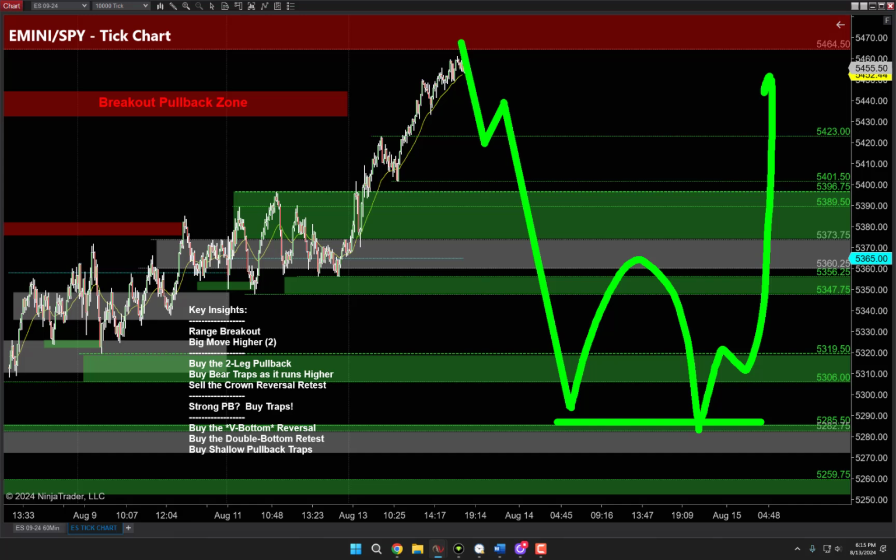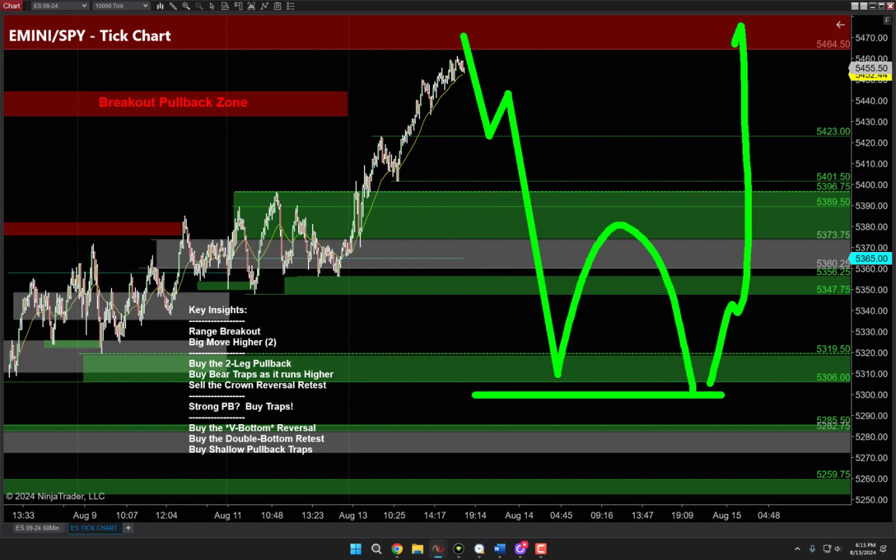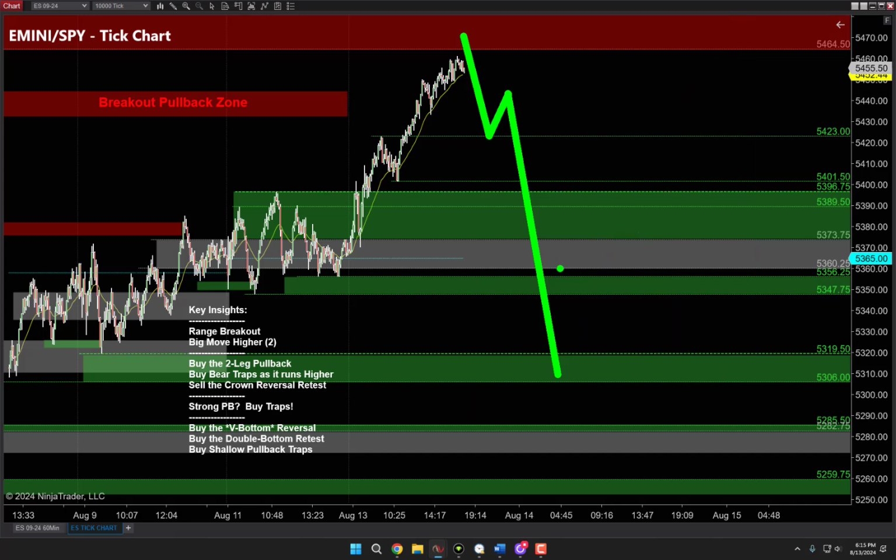This is very, very important. There's a big difference between a two-legged pullback. That's a failure pattern right there. If this thing really rocks and runs lower, what I want you to do is start looking for traps. It's all about traps because, again, all that momentum will want to pull back, retest, and then make that move higher. So watch closely. It'll always be bears once, bears twice, and get in as low as you can.